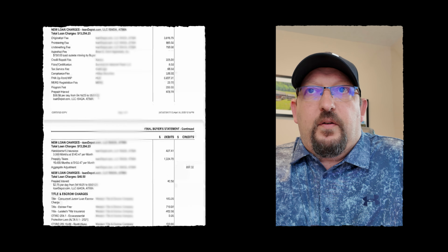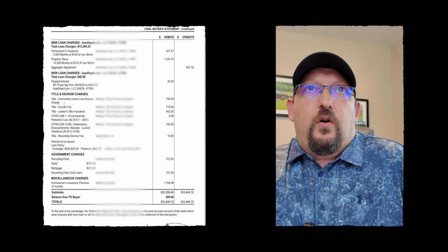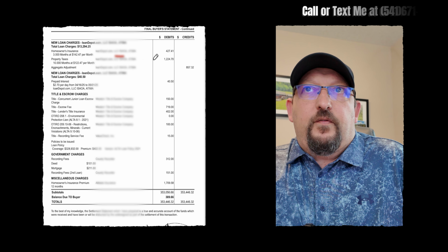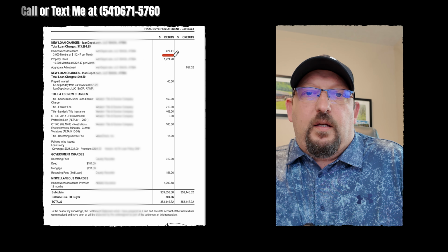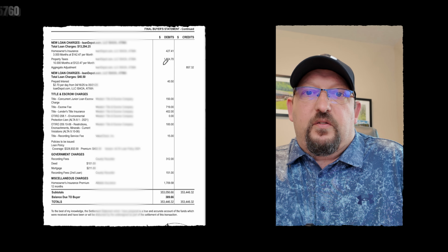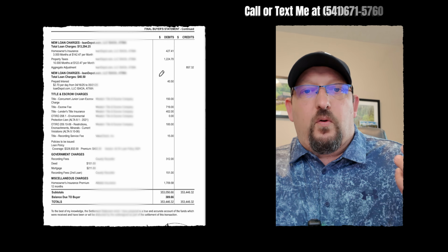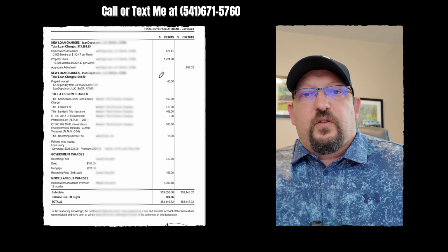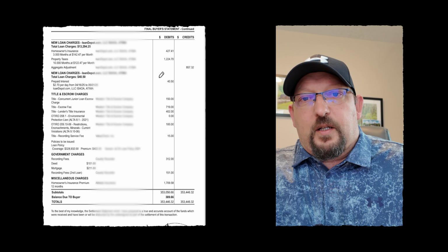And then we'll scroll down a little bit, bring this to the next page. So the next one is the homeowner's insurance. This is prepaid for the first few months. Next up will be the prepaid property taxes. So the lender will collect the property taxes and hold it in an escrow account. And so this is going to be the first 10 months of property taxes.